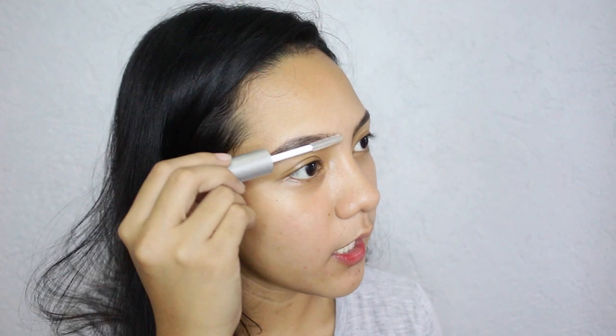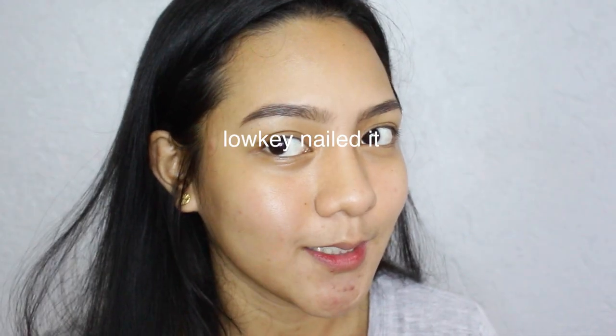For me, kasi guys, I'm not a really light-handed person. I really wanna go in with my eyebrow pencil. Kaya it's easier for me to work with a not so pigmented eyebrow pencil. So ayan. And then I just like to set my eyebrows. I like to use a clear brow mascara or a clear eyelash mascara because it doesn't alter the color of my eyebrows.